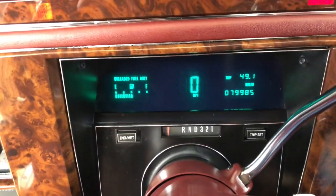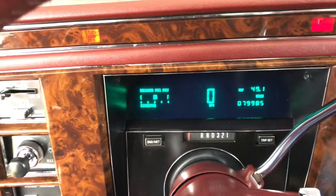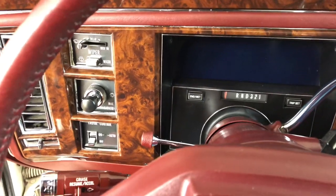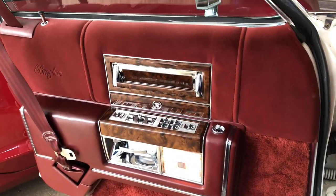Mileage on the car currently. 5-liter car, and it is a joy to drive. Very, very soft, smooth ride this car gives.